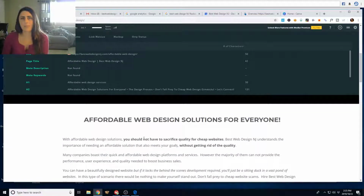Where the H1s are depends on the theme that you're using. Sometimes they're automatically added, so it kind of just depends. It's always good to check that you don't have two H1s, and the page title, stuff like that. I always like to check and make sure.